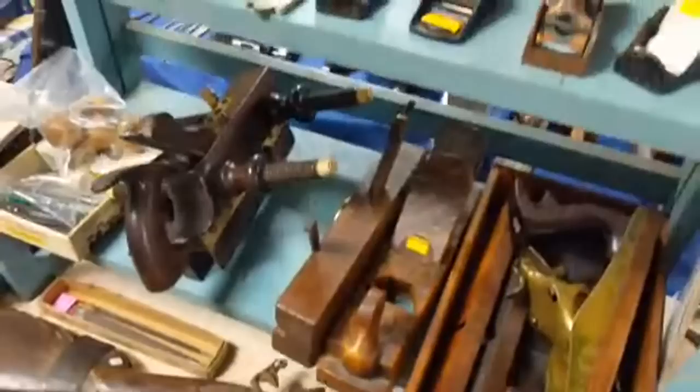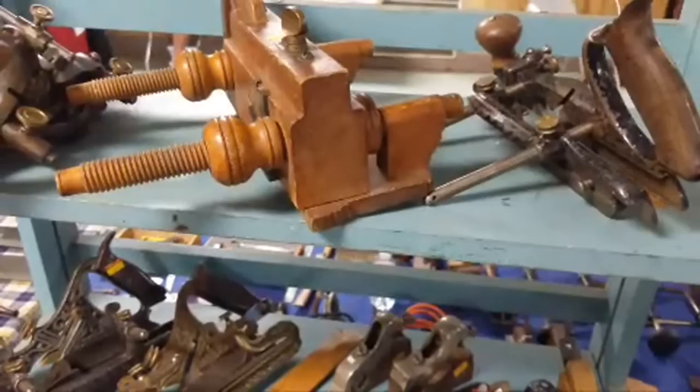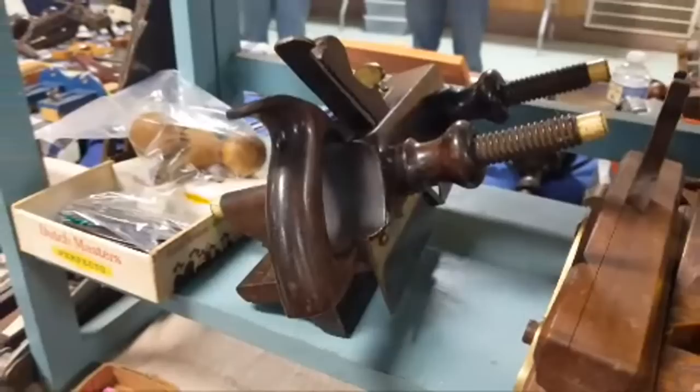Little planes. There's some pretties. Oh, there's a pretty plow plane. Bone tips to help drive it. Will that work?